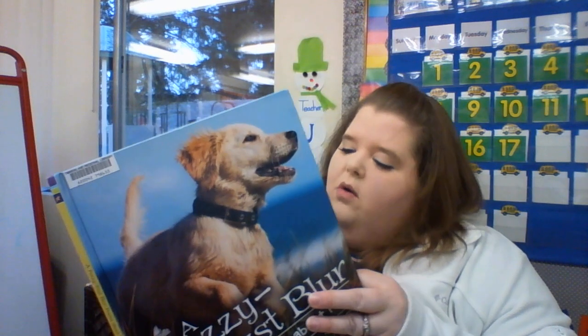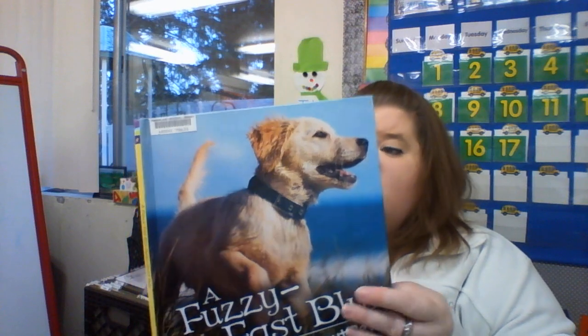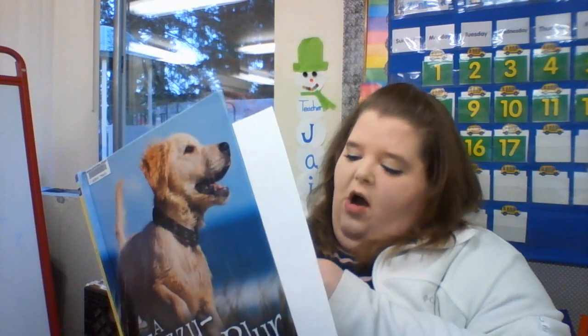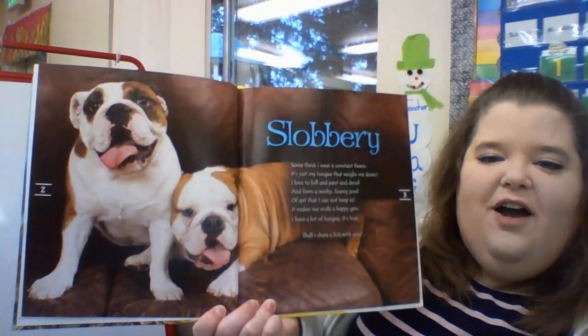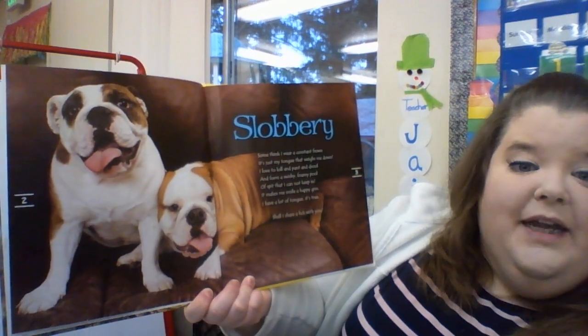Okay? She wrote the book. I don't know who took all the pictures. Maybe she took the pictures too, because these are actual pictures of dogs and cats and other fun pets. Look at those dogs. Aren't they cute? I love dogs. Slobbery is the name of this poem.